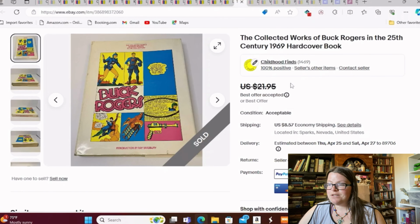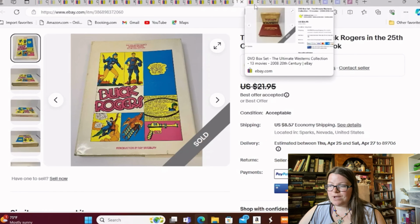So the coffee table books, because that's what this was. This was a knock someone out with book. And I stay away from those a little bit more unless they have higher value, just because they are a bear to pack sometimes. But I still made money.